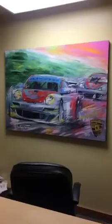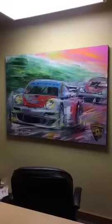We have some really cool stuff in here, some old trophies. We have a really nice painting that was done by Bill Patterson. He does a lot of really cool stuff for a lot of different teams. We did that back in 2012 when we finished off our season with the factory Porsche program. We have a hood from one of our cars that we had everybody sign, and then I got this here. This is probably the best looking stand-up poster you guys will ever see.